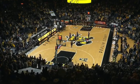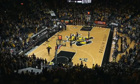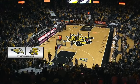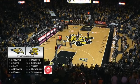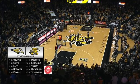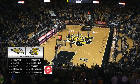Shane and Bob back with you here at Charles Koch Arena. Let's get to our Pizza Hut starting lineup. And Wichita State is trying to get to 7-4 on the season. Bob, you take a look at ORU's starting lineup. Emmanuel Nezikwezi. Tough to guard, tough to say. He's pretty much their leading everything guy.